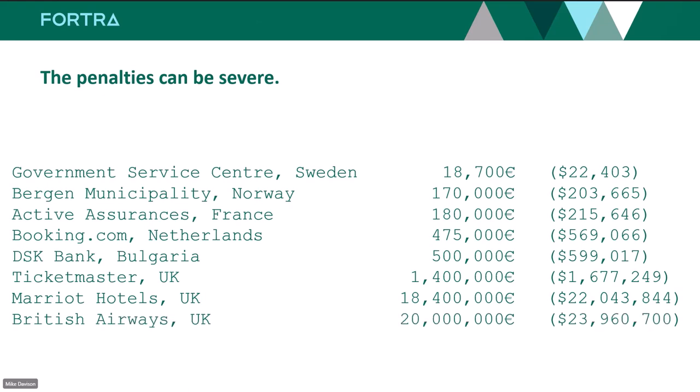British Airways, $23.9 million. And it's not all about loss of revenue, it's about loss of reputation, loss of stock value and things like that as well.